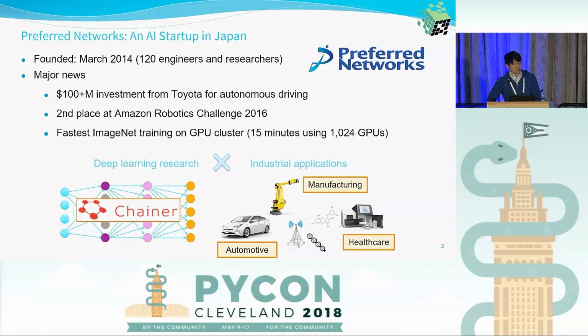Preferred Networks is an AI startup in Tokyo, founded almost 4 years ago, and we have 120 engineers and researchers working on deep learning research and application for industries like manufacturing, automotive, and healthcare. So we are a very unique company. We do research. We develop open source software like CuPy and Chainer, which is our own deep learning framework in Python.